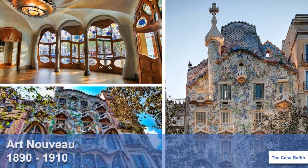This famous Art Nouveau-inspired architectural building is called the Casa Batlló. It's a building in the center of Barcelona. It was designed by Antoni Gaudí and is considered one of his masterpieces. There are no straight lines, and there is a theme to the building around St. George slaying a dragon.